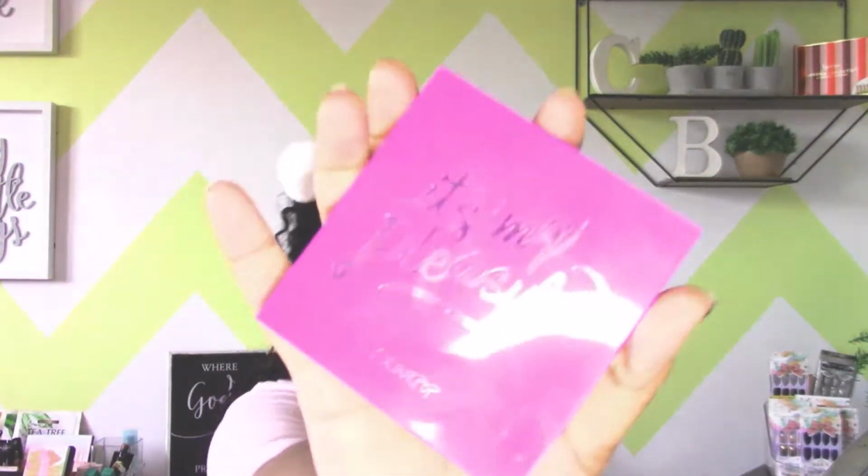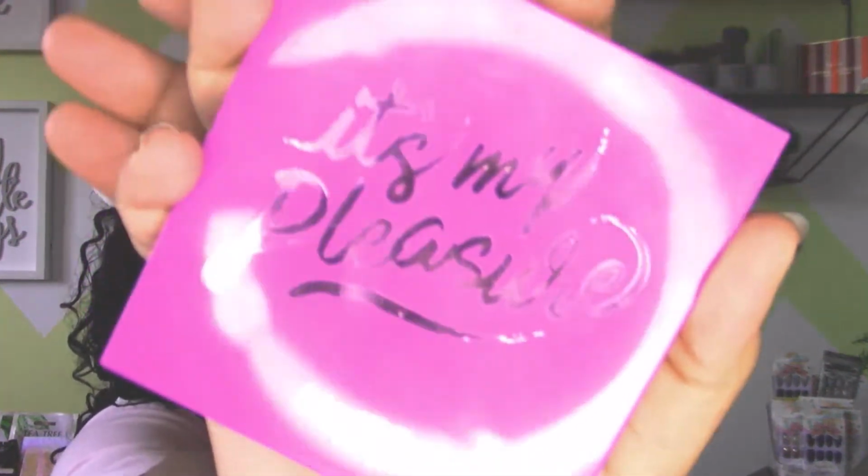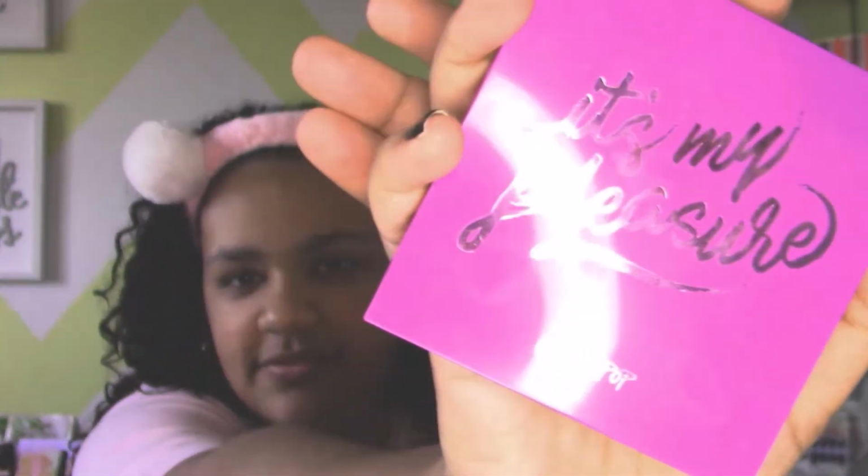It's my pleasure. It is very purple. I hope you can see this. Very purple. And since Skylar Sat by a River commented on my last video about a going out look, I'm gonna try that kind of with this cool purple. Give a nice kind of vibrant look.